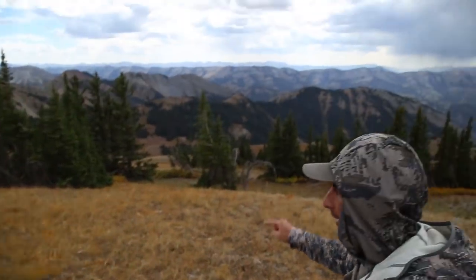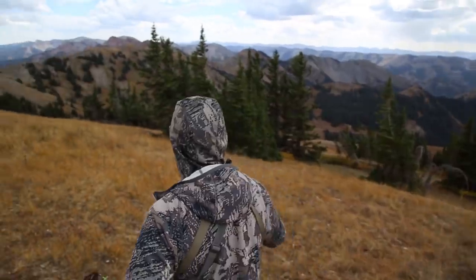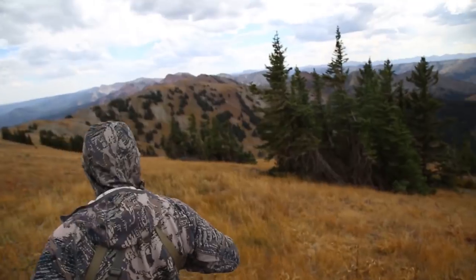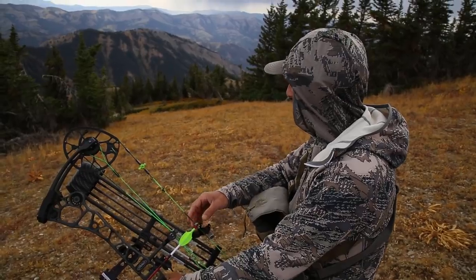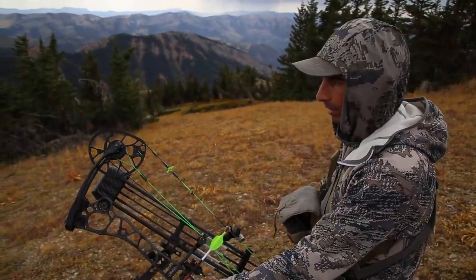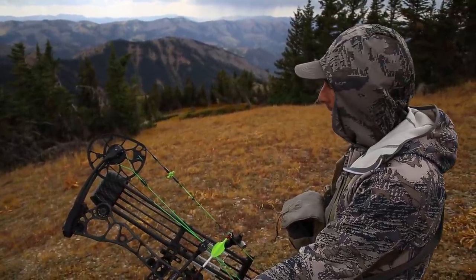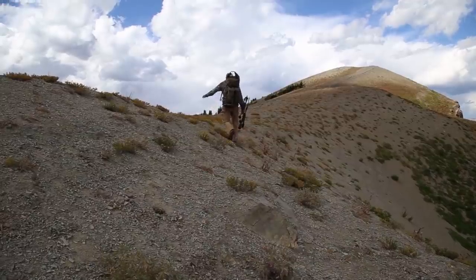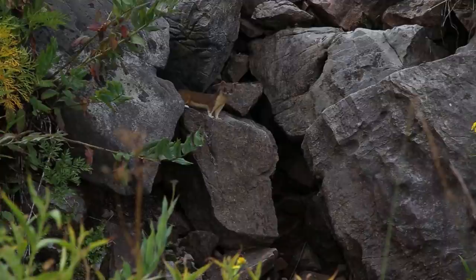Bigger bucks were bedded right there. It's just kind of crazy. Dang it. We were perfect, right in range. We could only see the two points. The two bigger bucks were right there with them. We were inside 40 yards. The 1-2 point, he must have seen something and got a little nervous. It just didn't pan out. That's how it goes when you're muley hunting.